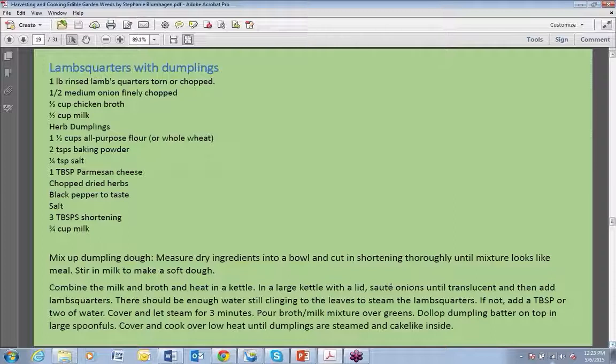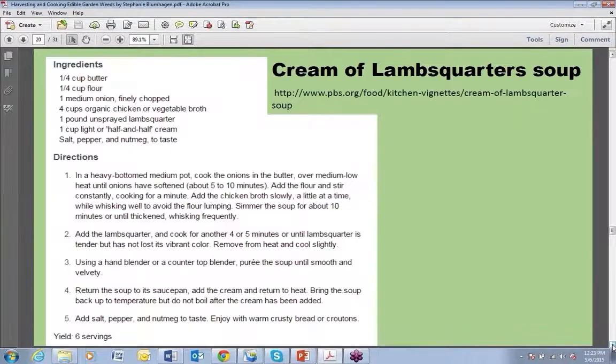Saute onions, and then add the lamb's quarters and steam with the water still clinging to the leaves. And then you pour your broth and milk over the greens, and you dollop your dumpling batter on top. And you cook until the dumplings are steamed and cooked through. So that's one of my favorite ways to eat lamb's quarters.